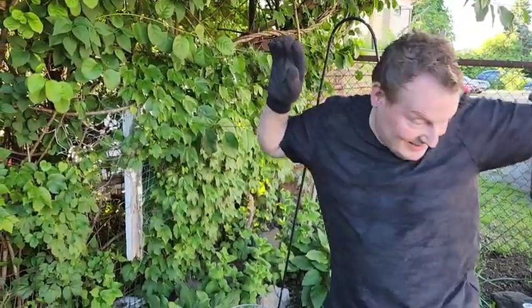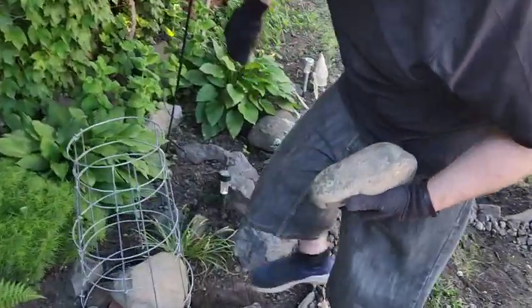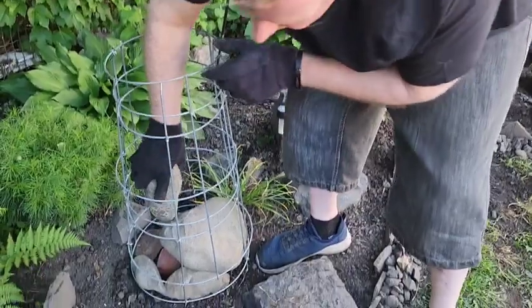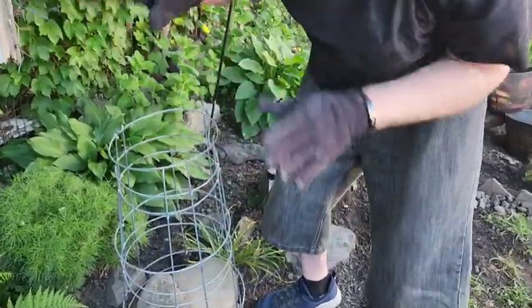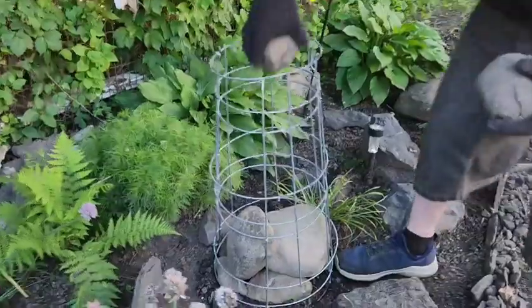And next, we fill her up with rocks. So we're just going to fill up our cage here with our river rocks, and I started with the larger ones at the bottom, and there's no set way of doing this. We're just going to stack our rocks in here, just like so.